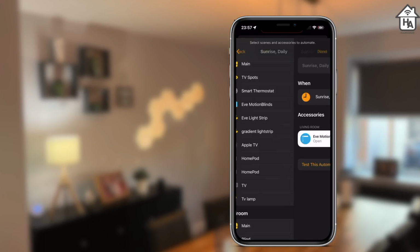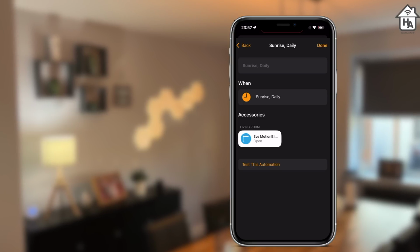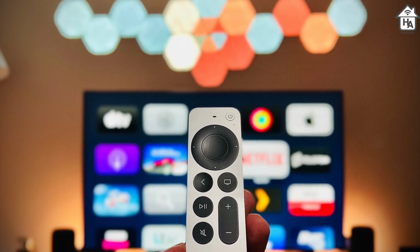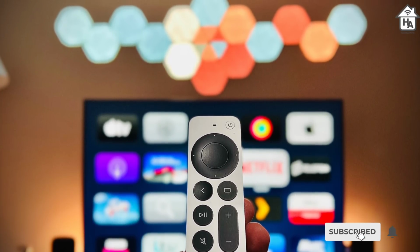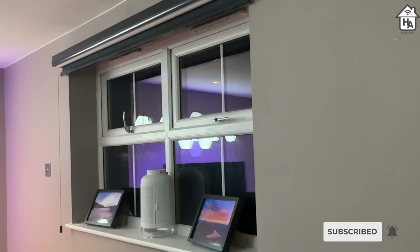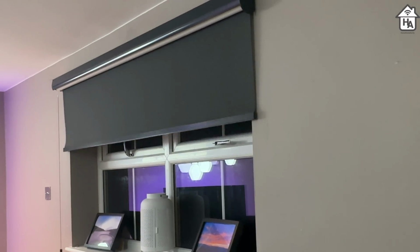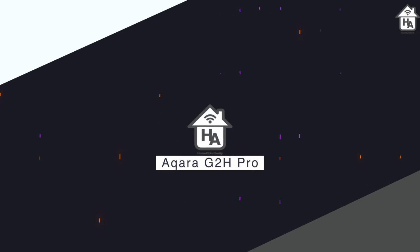I have them open in the morning and close in the evening. So the only time I have to operate them is if I want to close them during the day, if I'm having a Netflix binge day. These are another product that work in my home that I pretty much don't really think about and just add a lot of value. Next up is the Aqara G2H Pro.